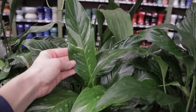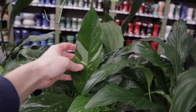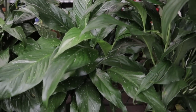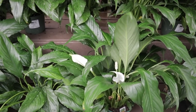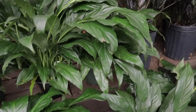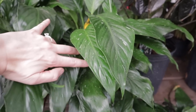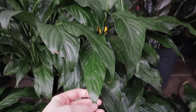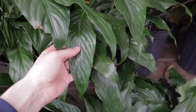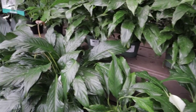Now, this must be a different type of Domino Peace Lily because mine has very crinkly leaves, and this one doesn't have crinkly leaves, actually. So that's kind of unique compared to the ones I've normally seen. That's really cool. Look, it's like a flat, slick-leafed Domino Peace Lily, with the exception of the little divots that you see here. It's not crinkly like newspaper.